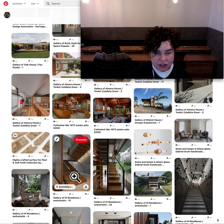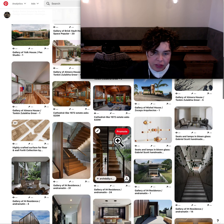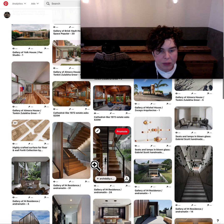This one I pinned for the staircase. It's got several stairs. From the outside, it was that cantilevered roof and the fact that it's in a sunken garden that caught my eye. And then as I was going through, I just really liked their stair solution. So it looks like concrete underneath, timber above.